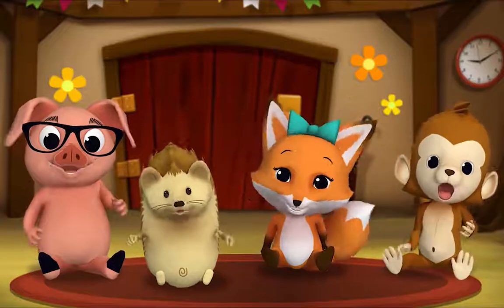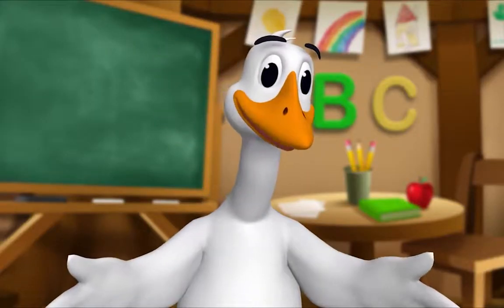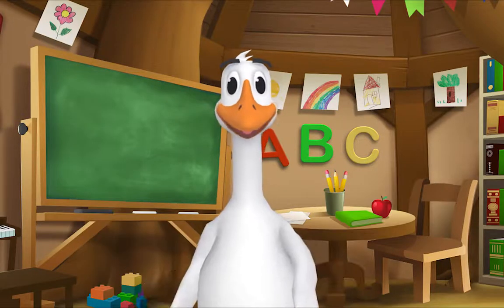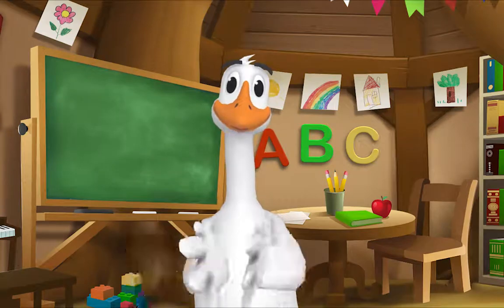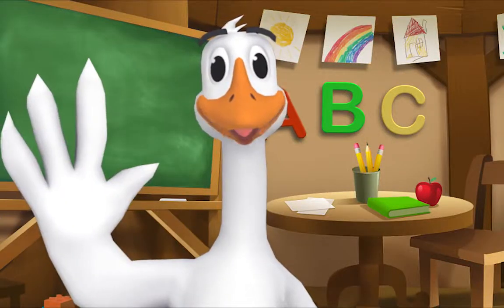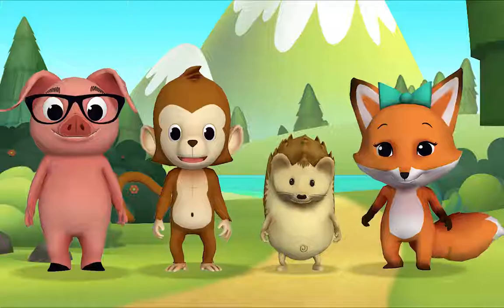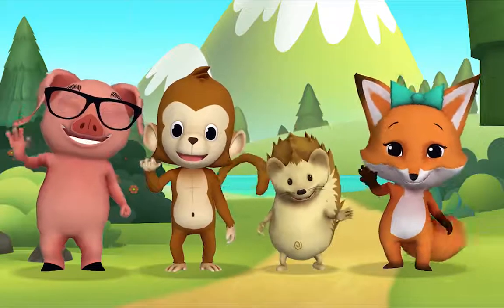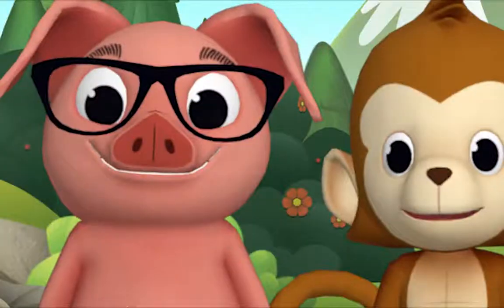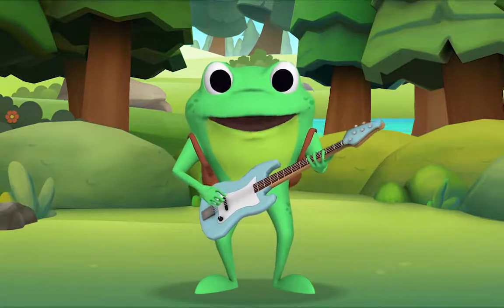Thank you, Mr. Goose. Thank you for reading with me. Kids, it's time for a sing-along with Mr. Frog. Yay! Remember to say hello when you see him. Hello, kids. Hello, Mr. Frog. Let's sing a counting song about potatoes. Potatoes? Yes, potatoes. It goes like this.